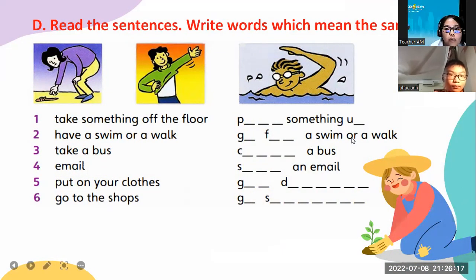Okay, so now, Anne, I want you to read the sentences, then write words which mean the same. Okay, so you can take time to put your answer here.